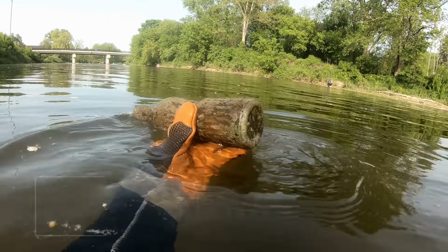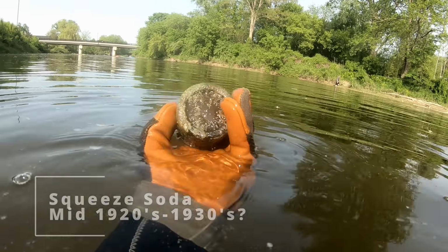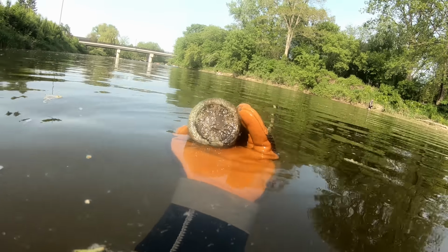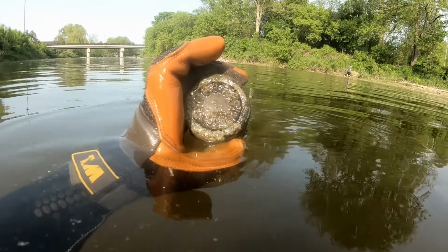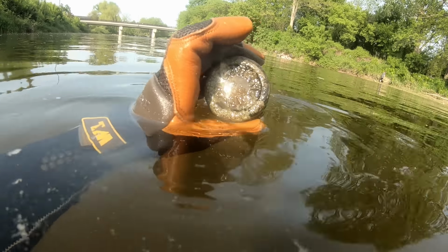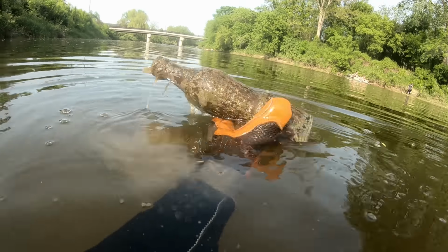Another squeeze, I do believe. This has got a town name, I think. Iowa? What in the world? Decorah. Decorah, Iowa. That's crazy. Squeeze. Very neat.